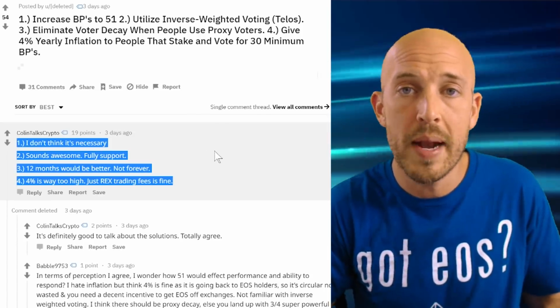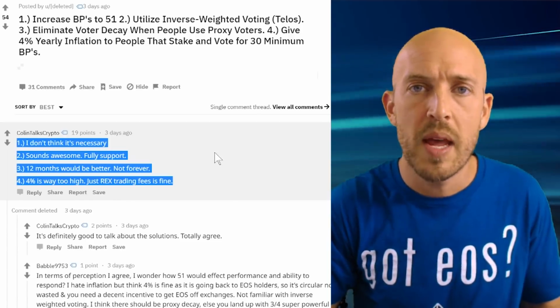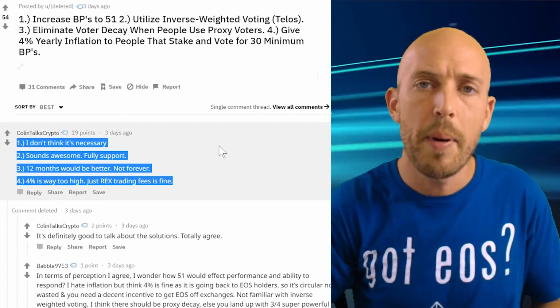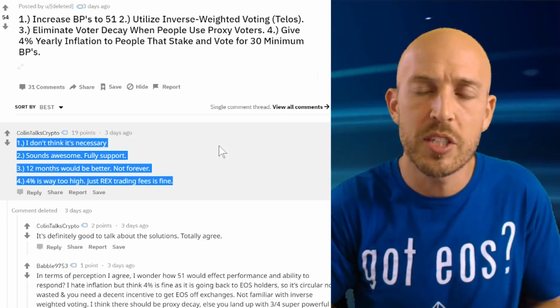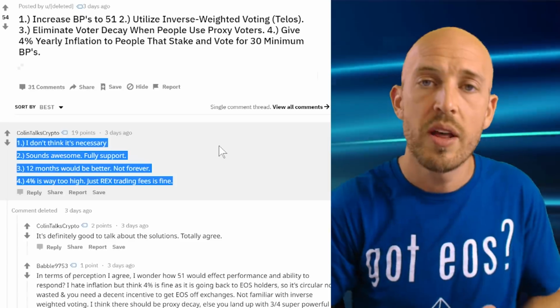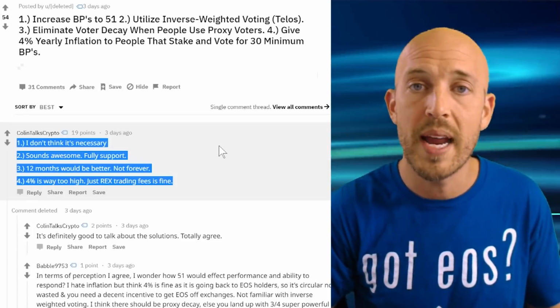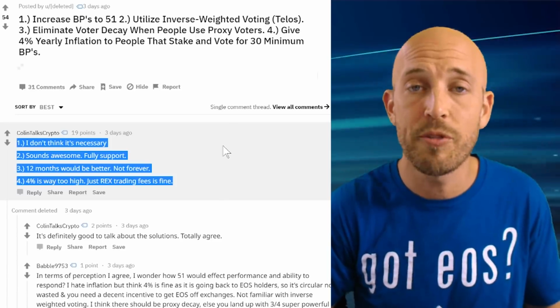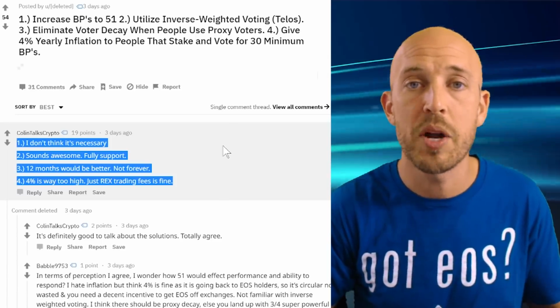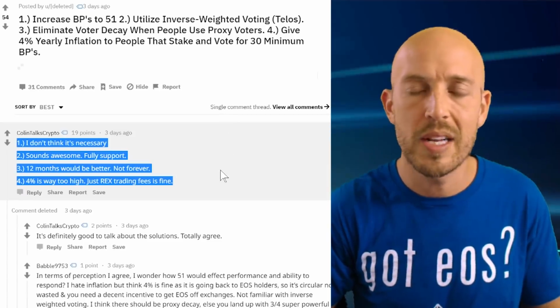And lastly, in regards to a 4% inflation that goes to voters, as much as I want a bunch of free money, 4% is way too high. That just inflates the entire system. And yeah, sure, we all get it, but we just don't need that kind of inflation, especially when we have projects that hopefully come out soon, such as the resource exchange, the REX, which will give us the fees from trading, so we don't even have to use inflation to reward voters. That's a much better system. So 4% is way too high. It should not be done.